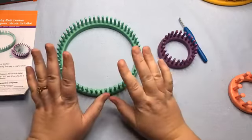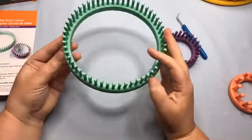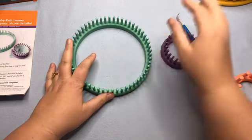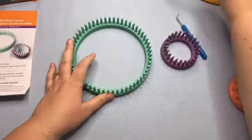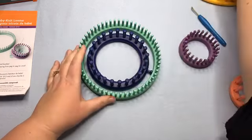Okay, so this is 24 peg. Now we have the 56 peg loom, and let's see if we can find the Nifty Knitter equivalent here. I'm going to come over to my stash. Here's the 24, so if you want to see a size reference.